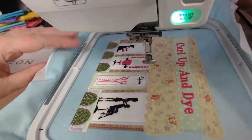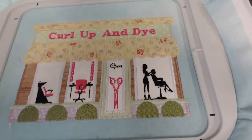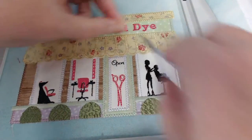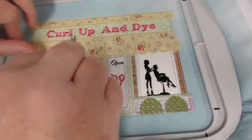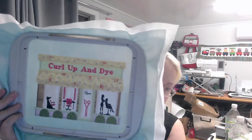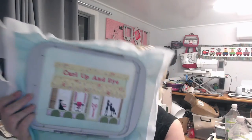Okay. And ta-da! What do we think? And we'll just trim that off. Oh, I am loving how that is looking. Okay, so here is my final. I think that's really pretty. And I'm loving how that has come out.